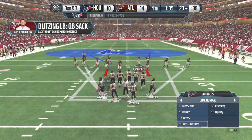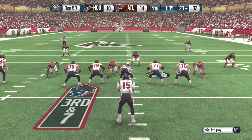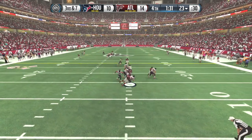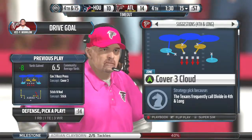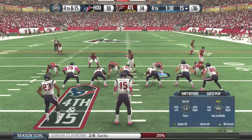Coming up, third down. A huge moment. The Texans get set at the line, needing to get to the 30 for a first. Third and 7. And they sack him on third down, and they force the quick 3-and-out. Not much time left here, and they're down, so they're going to stay out here on fourth down.